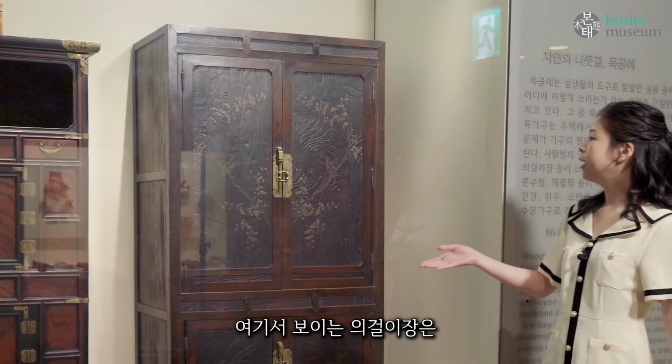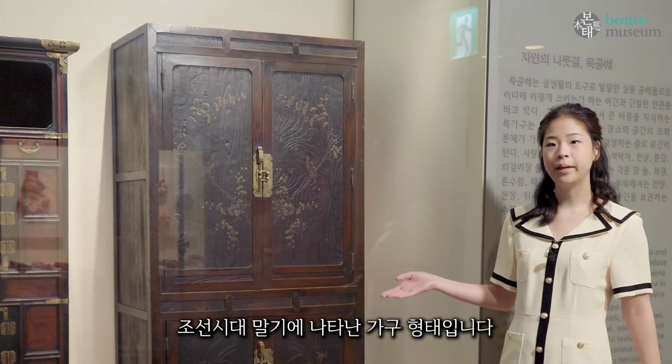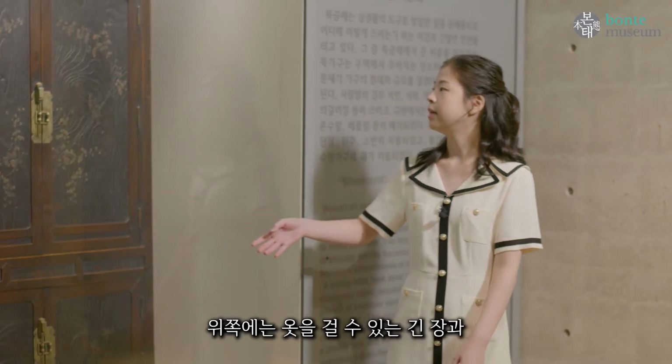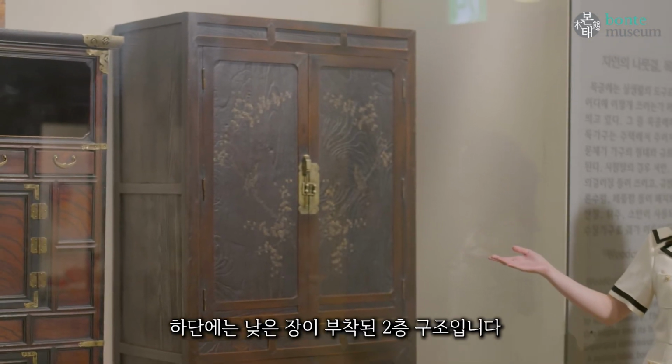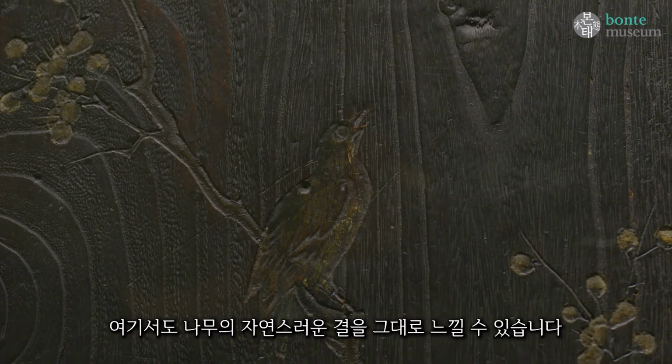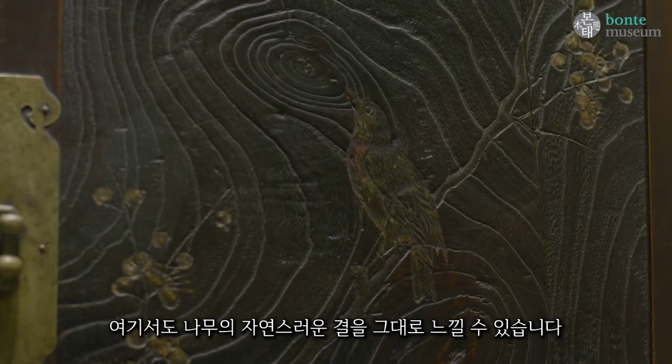This wardrobe here is an example of the late Joseon period style of furniture that was used to hang long clothes. There is a longer chest installed on top of a shorter chest. This particular furniture shows the natural grain of wood and emphasizes a raw texture.